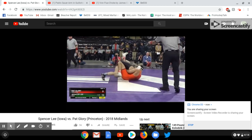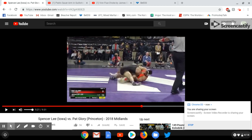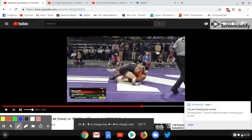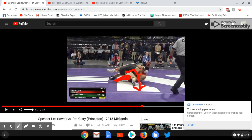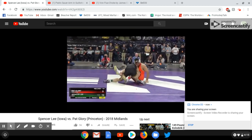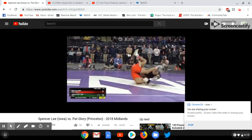Let me see if I can get a good spot where the half guard pass was open. All right, so right here. So again, getting past the knee line, this right here is Glory's leg. Lee's hip is up here. For Lee, you want to get your hips over and then be able to press down into the mat to then stick that leg to the mat. Not able to do it. Let me get that out of the way. And then Glory's able to take him over.